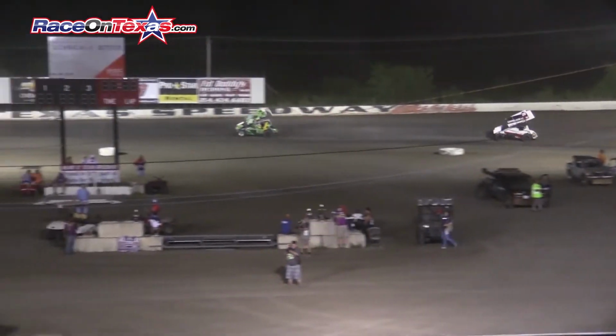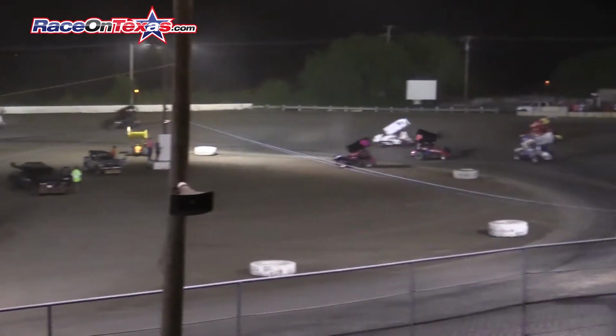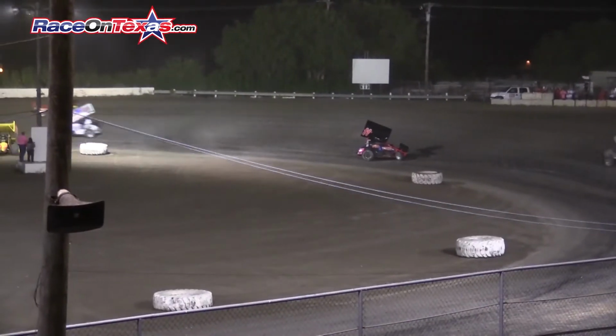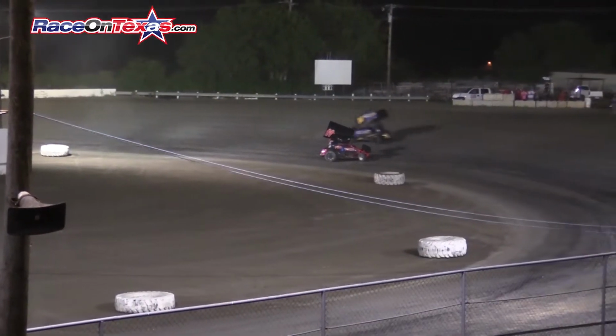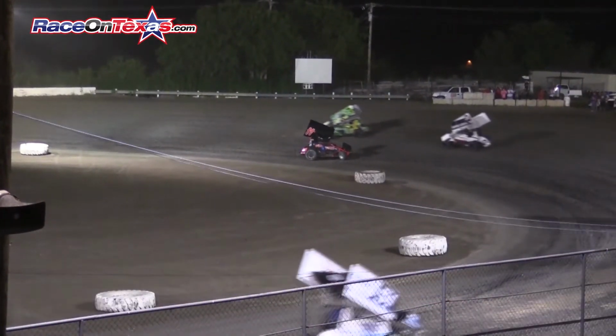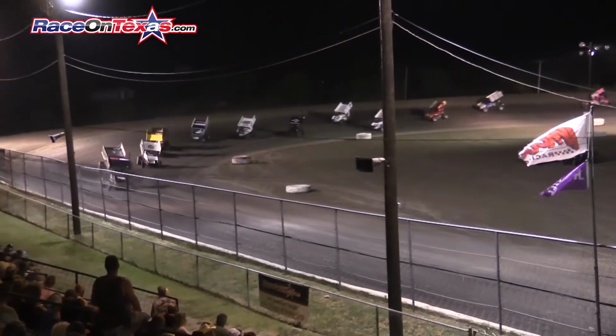Shannon Tankersley still your leader, a long way out in front of second spot. We've got another go, both Meltons. Well, now Michelle hangs on, but the 11 car is going to be dead in the water back there. Justin Melton, he's going to scorekeeper. He just threw his hands up in the air. Well, they were pointing at something. I don't know.